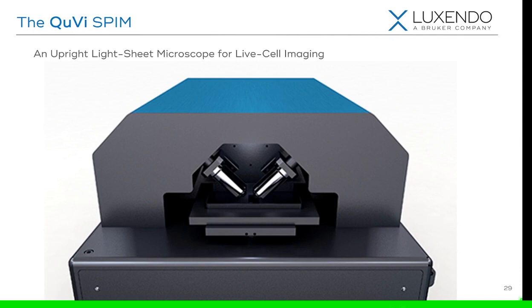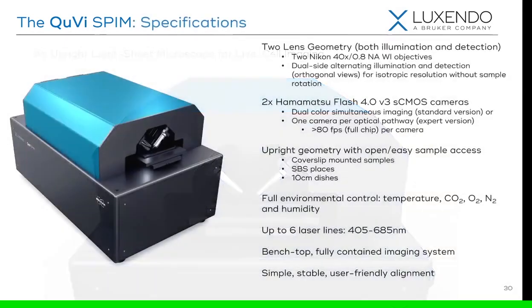Now let's move on to the QuVI SPIM, an upright light sheet for live cell imaging. So a little bit different than the TrueLive and the Lattice in the fact that A, we now have two objectives coming from the top, and B, these are going to be matched objectives. We've got two Nikon 40X 0.8 numerical aperture water immersion objectives. What's nice about having these dual views is now we can have dual alternating excitation and detection from each one of these objectives, which will allow us to create an isotropic sample with isotropic resolution without rotation.